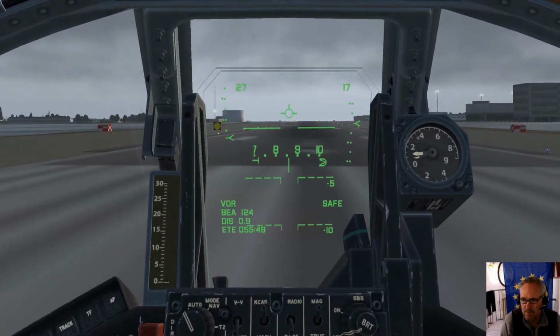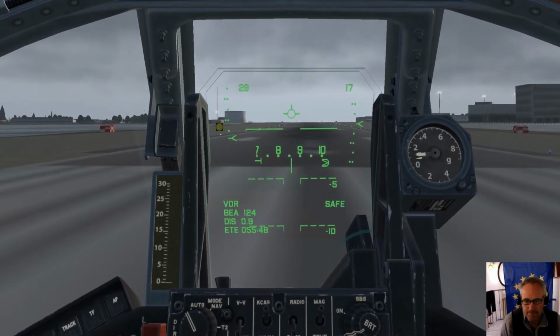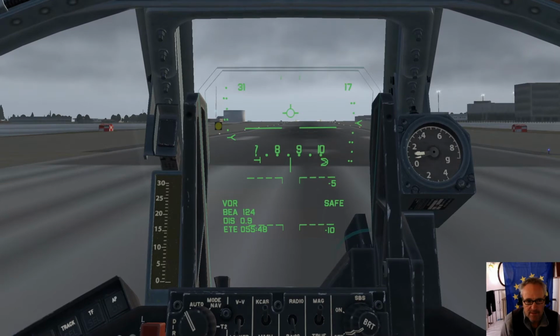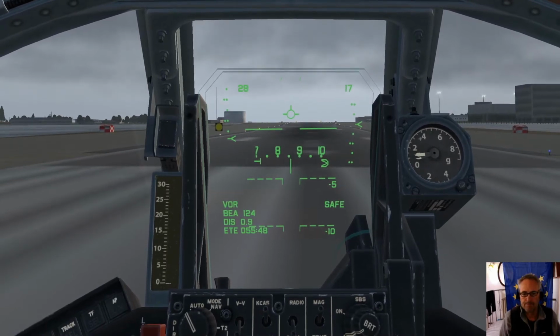The two things that are going to mess me up as a pilot are wind and visibility. That's going to ruin my day potentially. So let's get off and see what we can do.